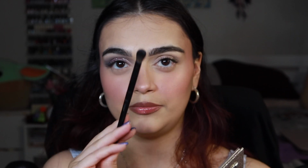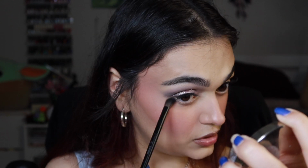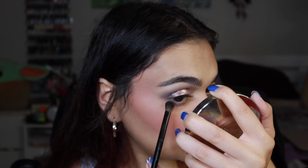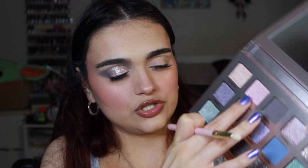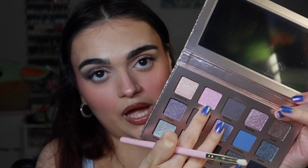I'm again going to go into the shade Mocha with a more fluffy packing brush, and I'm going to take this on my lower lash line into a scrunchie again, adding it to the top and the bottom. I'm taking a fluffy pencil brush and I want to go into the shimmer in this palette called Pink, and I want to add this in the inner corner.